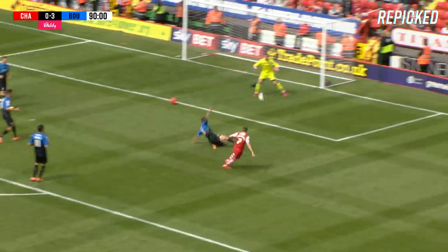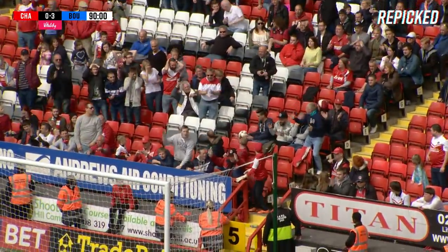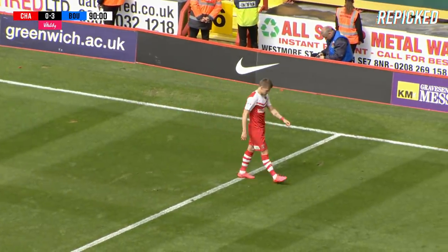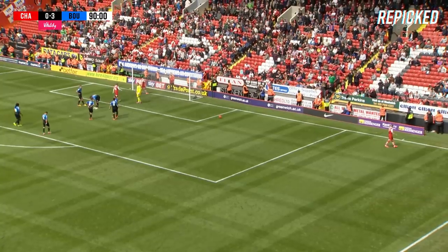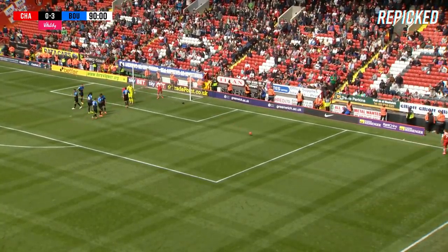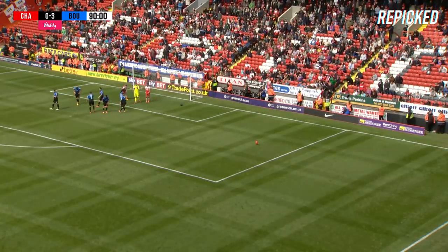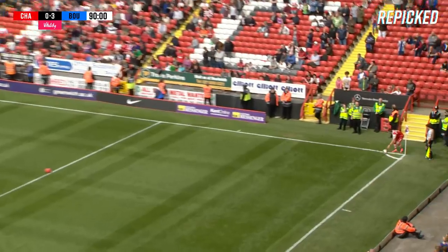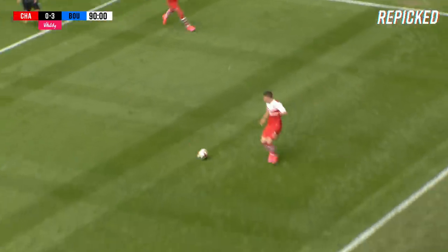Church to Goodmanson, over the bar. Wants a corner, gets a corner. Borrett's got a touch, and the clean sheet is still intact. Cherries winning 3-0 here. It has finished 1-1 between leaders Watford and Sheffield Wednesday, and the late goal has given the Cherries the title, as well as their 3-0 win here, don't forget. Their magnificent performance thoroughly warrants it.